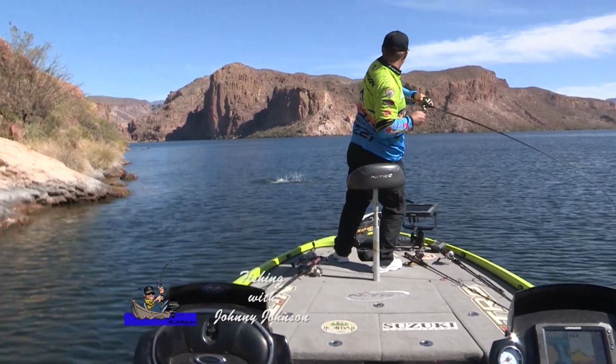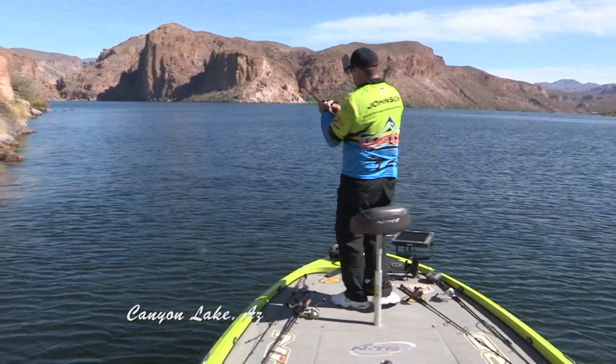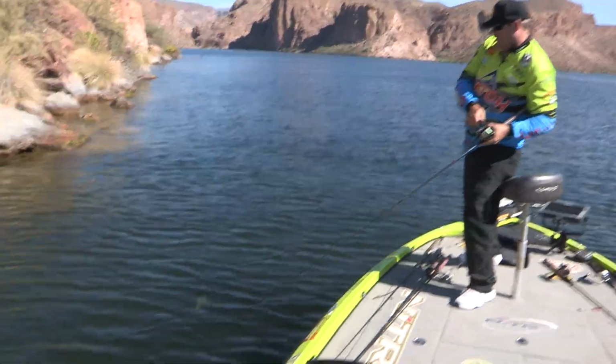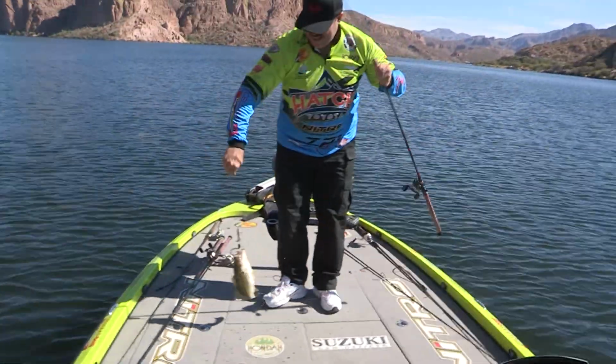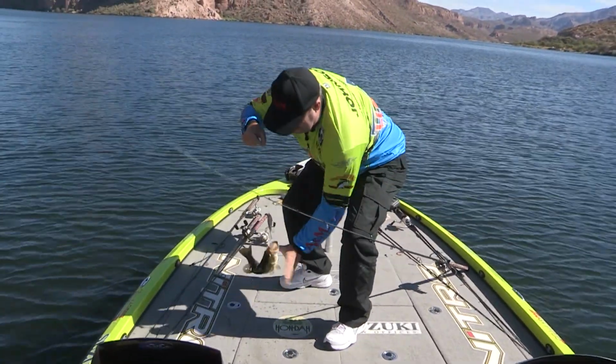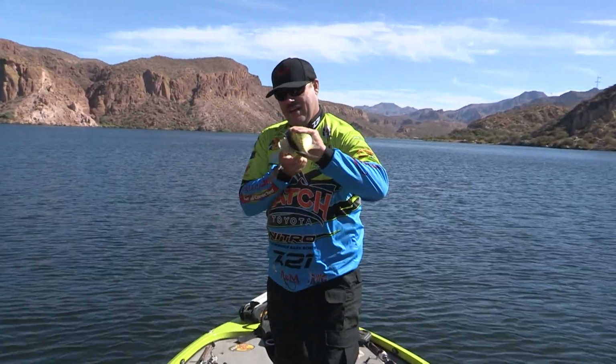Got him. Little bass right there, but we got him. Came up and ate that bait, just running around looking for a reaction fish. Got you, bud. Got you. Come here. There we go. Another one on that bait.